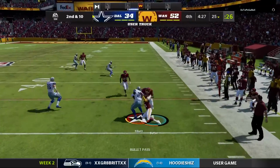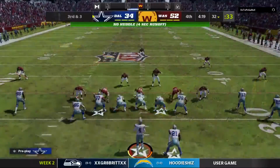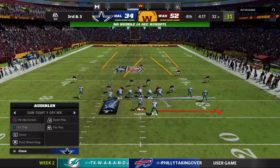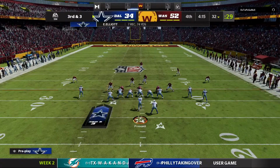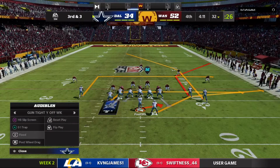Dak dropping this one off for Zeke. He's going to be dropped following a pickup of 7 past the 30 to the 32. The Cowboys on third down. They've converted just 2 for 6 thus far. Here it's 3rd and 3.